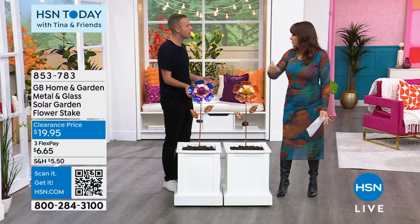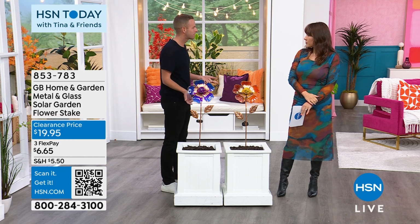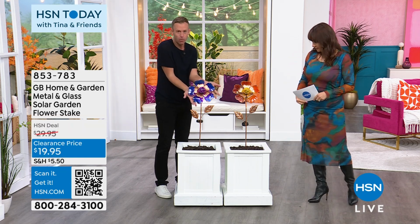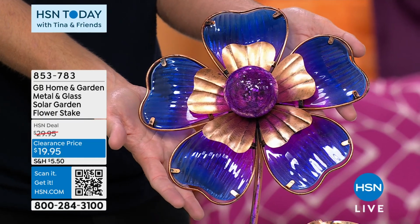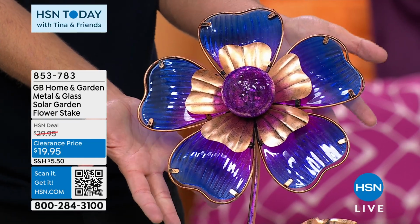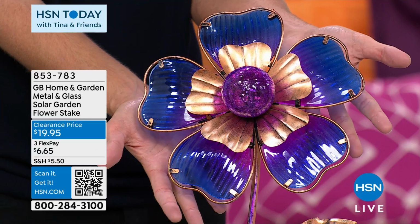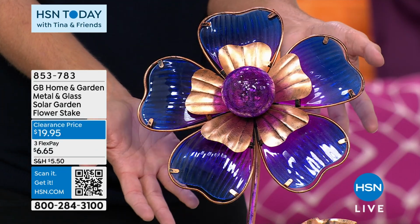Yes. But think about putting one by your mailbox at the end of the driveway. This is a huge flower. If somebody thought this was real, you're a great gardener, of course. But having something that's oversized like this is wildly popular in the garden space for sure, outdoor decor.